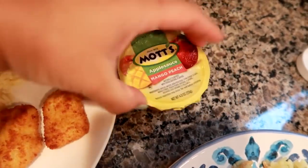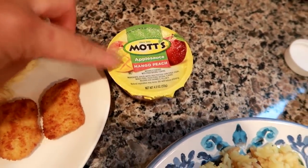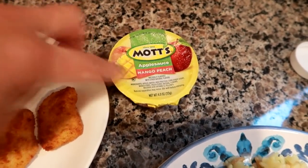I wonder if they make these in the pouches. If anybody knows, let me know, because I would get them for myself. This is a really good flavor.